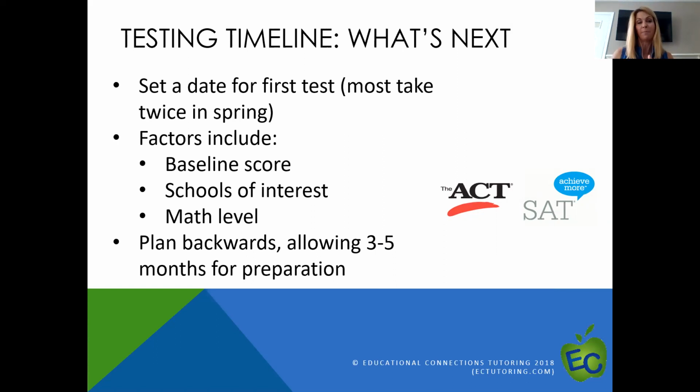That's a huge gap. Although to us it might seem like 5 points, that's not a lot, that's huge on the ACT. So you need to figure out, you need to back it out a lot. So you're going to back that out probably 5 months before the test. You need to have plenty of time to prepare to boost your score that much.